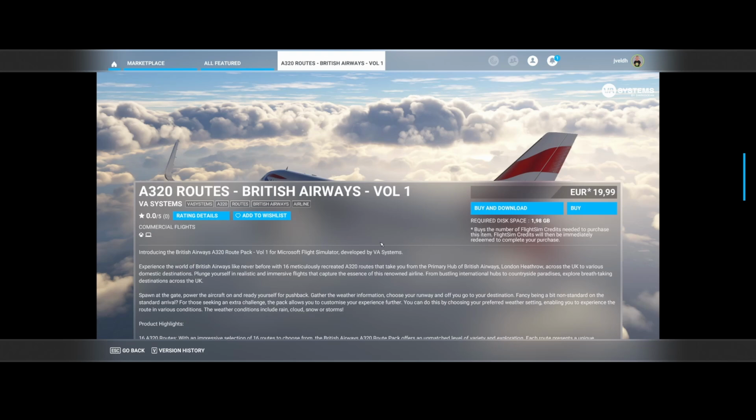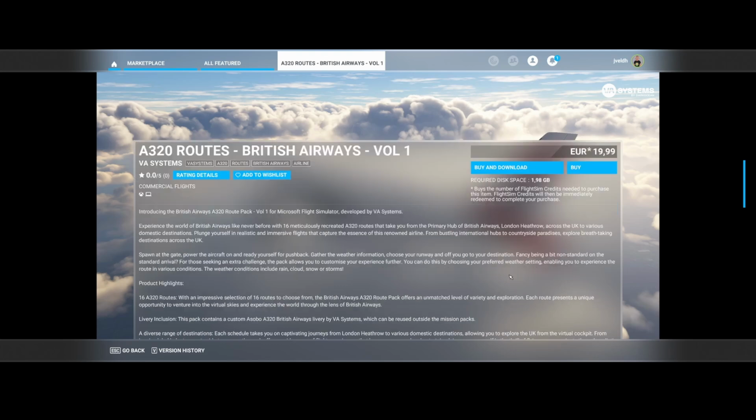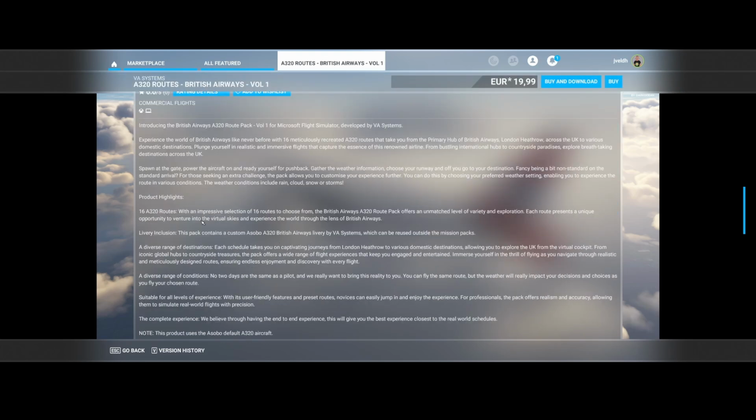So we've seen this package being released by VA Systems, right? Which are, let's say, real airways or routes which they're using. And in this case, you will get 16 meticulously recreated A320 routes. They will take you from the primary hub of British Airways, London Heathrow, and then throughout multiple parts of the world. So 16 routes, as mentioned.